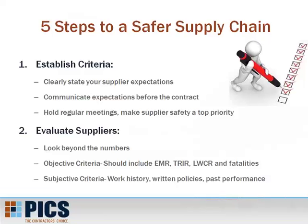Evaluate your suppliers. Don't just gather the information. Don't just take a look at the spreadsheets and the numbers that are being reported. Take a look at the objective criteria, which is, you know, those lagging indicators or those EMRs, recordable incident rates, any of the fatalities, even citations that a contractor or supplier has received. And let's also take a look at the subjective stuff: evaluations of your contractors, work history, written performances, policies, and how this contractor, supplier has complied with safety in the past.